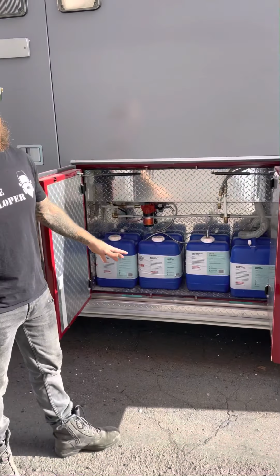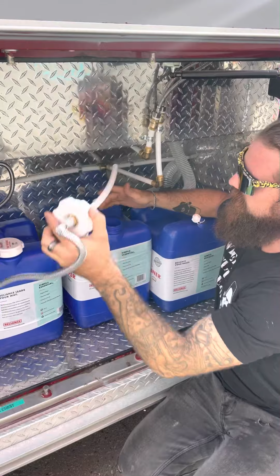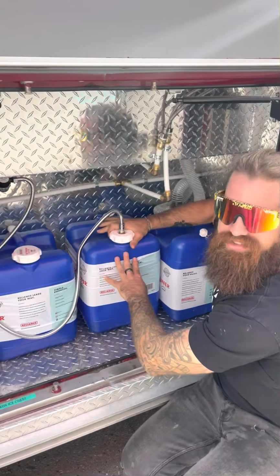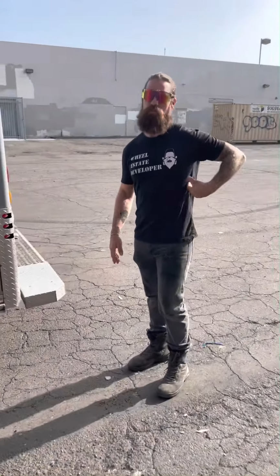And this is what my client asked for. Wanted the can method. I did a poll on Instagram, people like this. Screws off. It's got a petcock. Just screw it on. You got all these cans to choose from. Whatever fresh water you want. You can have freedom. It's about to get freaking wild.